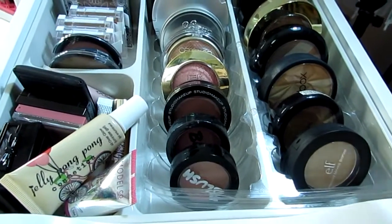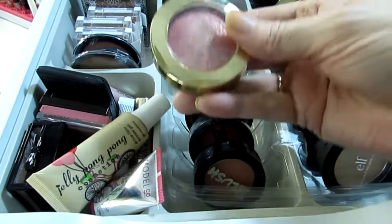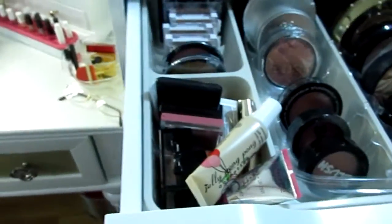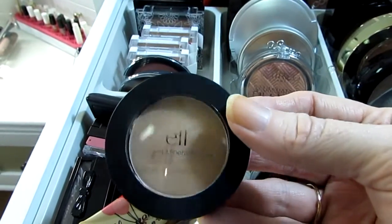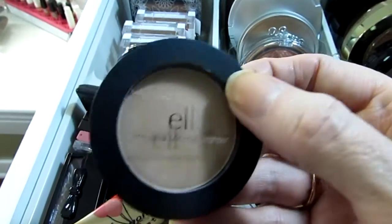And I did want to pick another blush, so I'm thinking I am going to try using my Milani blush. And another bronzer. I did want to try this last week and put it aside, but I think I will put this in this week. It's a very mild, light bronzer.